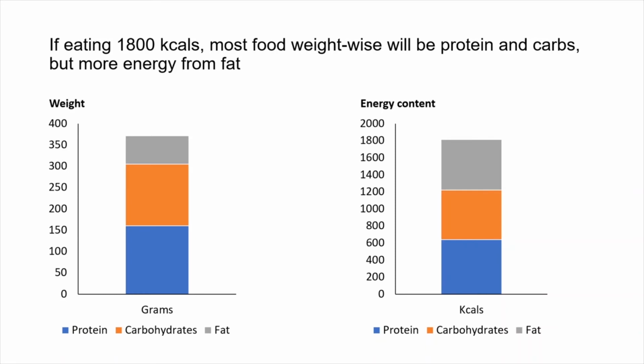So this means that if you try to increase the number of calories, you should add a lot of protein and carbohydrates to your meals rather than fat, because it will increase the calories by a lot by just adding a little bit of fat. So it's important to have that balance.